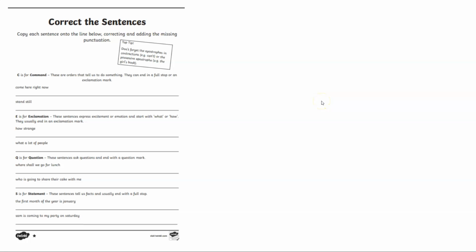Okay, so for this homework, correct the sentences. It says, copy each sentence onto the line below, correcting and adding the missing punctuation. Top tip, don't forget the apostrophes in contractions, example, can't, or the possessive apostrophes, example, the girl's book.